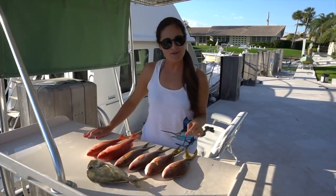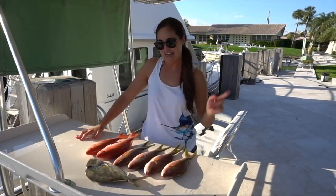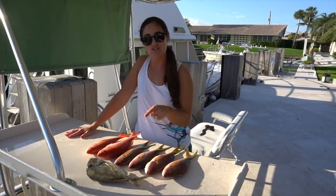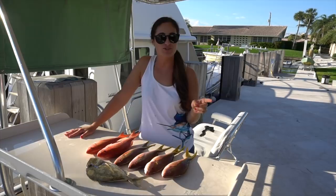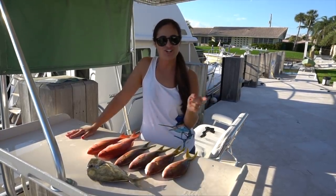All right, so we are back home at the dock. We had an awesome day offshore. We ended up catching so many different species. And I'm actually going to cook up these snappers and this porgy for you guys. But first, we're gonna do a little overview of the 26 Twin Vee, and then I will meet you back in the kitchen for a catch and cook, so stay tuned.